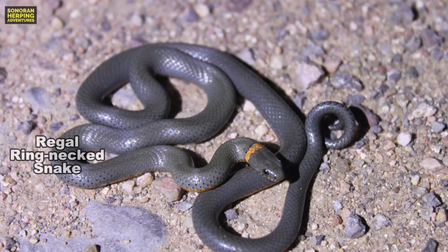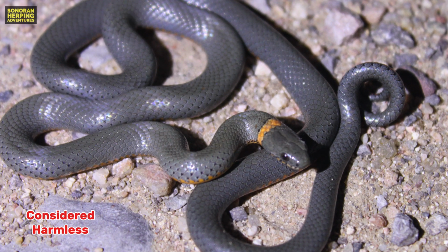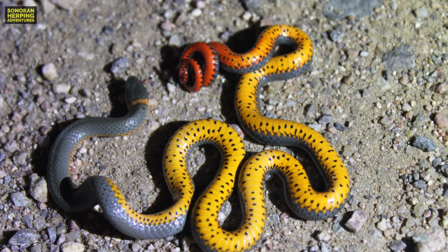The next 3 venomous reptiles are all snakes with a venom that is used to help them subdue their prey, but it is generally not considered to be dangerous to humans. The first of these snakes is, in my opinion, one of the prettiest little snakes that we have, the regal ringneck snake.